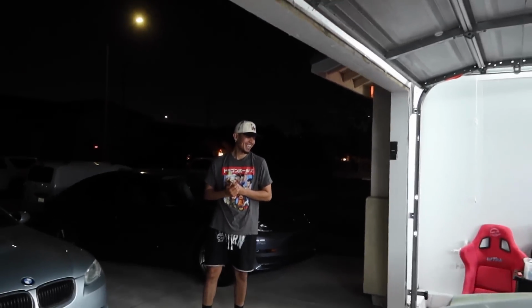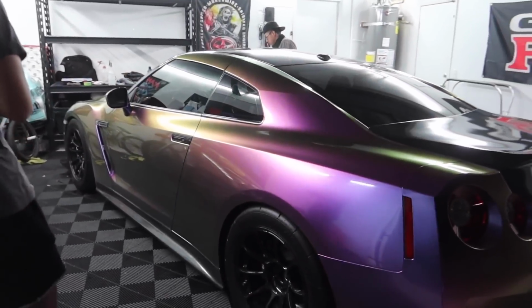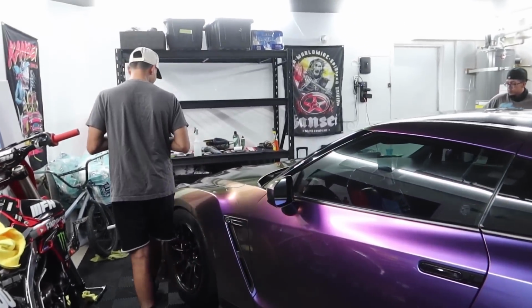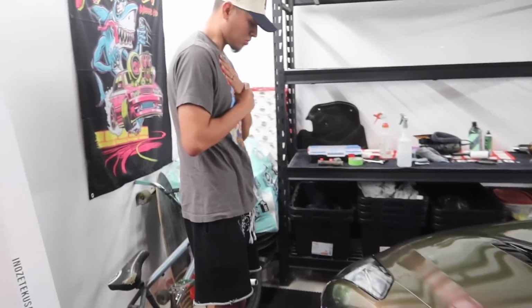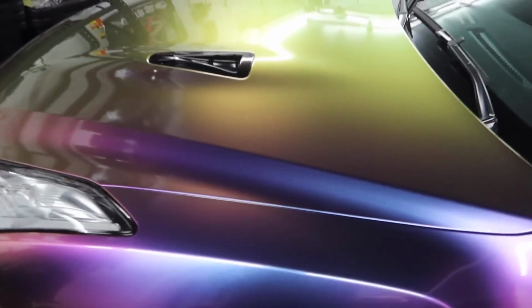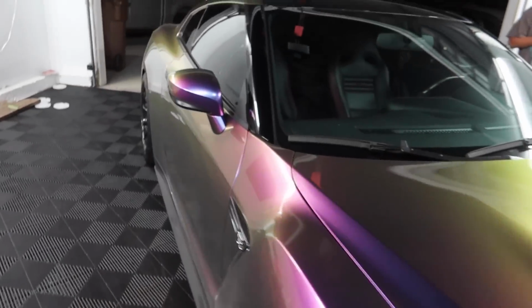The last time Hugo saw it was black. Bro, it looks insane. It looks crazy, huh? Oh my god. It's way different in pictures, huh? Bro, there's no way. Yeah, it looks hella crazy. Bro, this is insane. It stands out so much. Oh, this looks so hard.